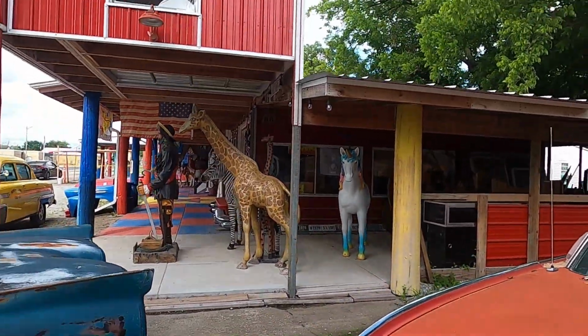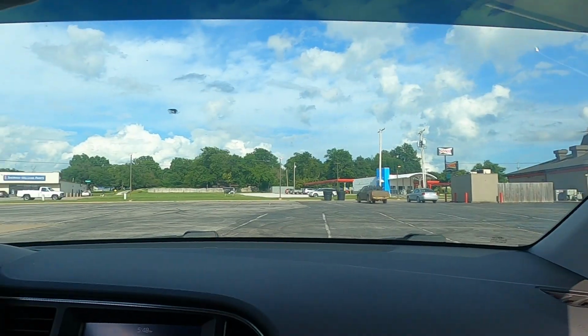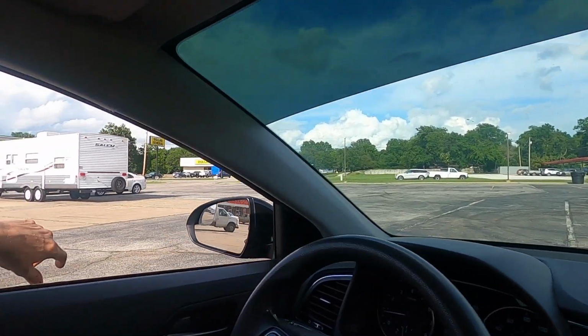All right, folks, we're in Afton, Oklahoma. We've traveled about 140 miles today just to get up to Galena and over this far, but we'll keep you guys posted, and we're gonna look around and take some pictures. We gotta find some food sooner or later too. See you shortly.